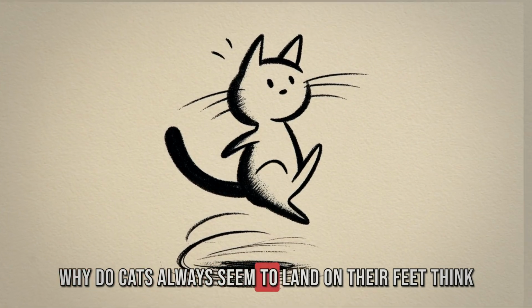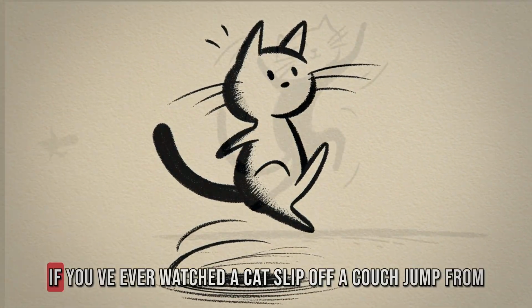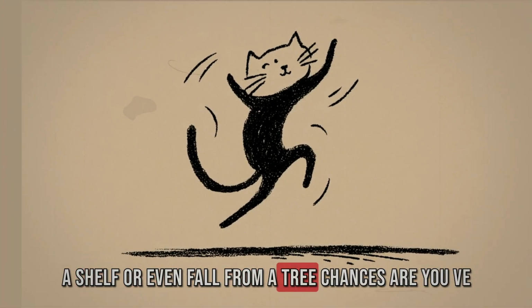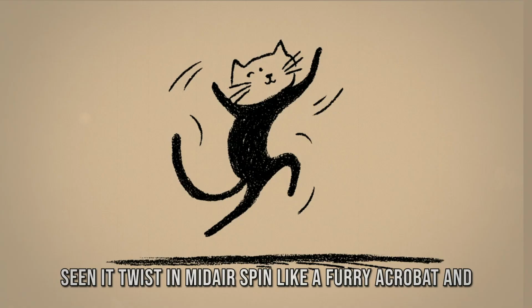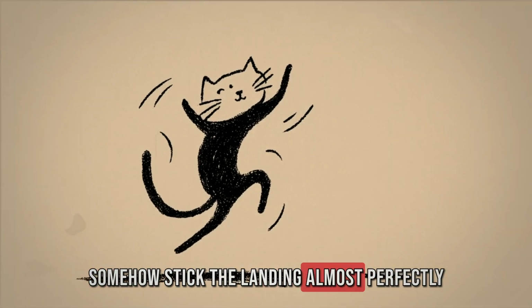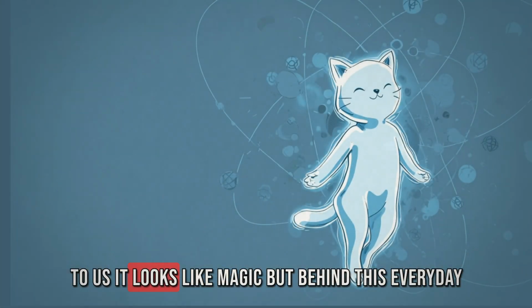Why do cats always seem to land on their feet? Think about it. If you've ever watched a cat slip off a couch, jump from a shelf, or even fall from a tree, chances are you've seen it twist in midair, spin like a furry acrobat, and somehow stick the landing almost perfectly. To us, it looks like magic.